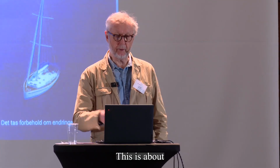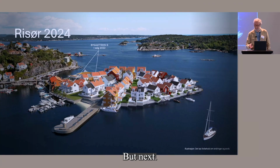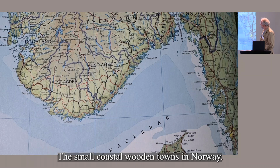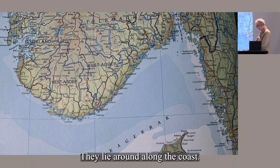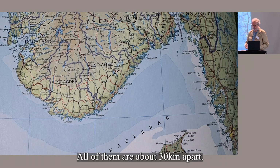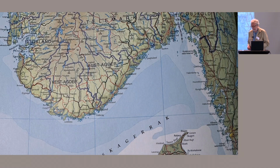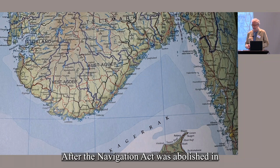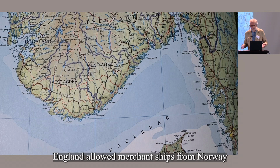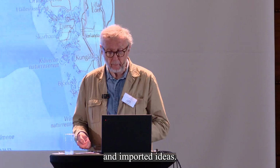Okay, this is about building in a small town. We have many of them along the coast. No map there, but next. Let's see. There we are. The small coastal wooden towns in Norway lie along the coast here, all of them about 30 kilometers apart, looking very much the same, all wooden, white, and they flourished after the Navigation Act was abolished in 1849. England allowed merchant ships from Norway to navigate the seas and exported timber and imported ideas.